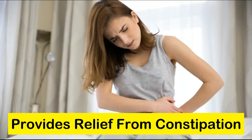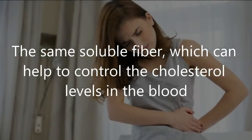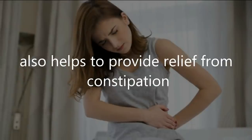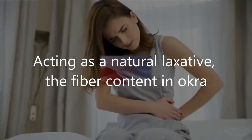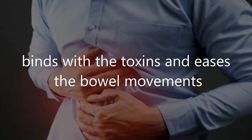Number 6. Provides relief from constipation. The same soluble fiber which can help to control cholesterol level in the blood also helps to provide relief from constipation. It acts as a natural laxative. The fiber contained in okra binds with the toxins and eases the bowel movement.